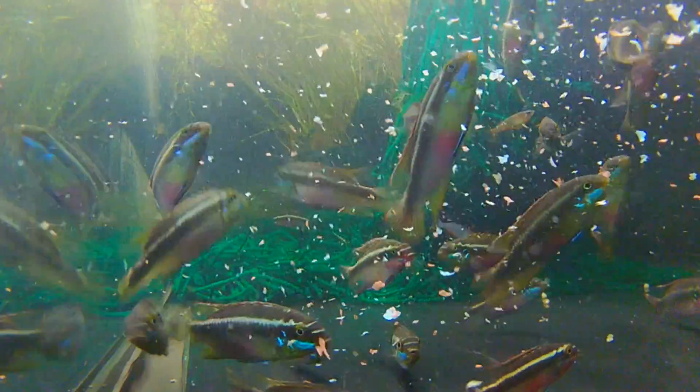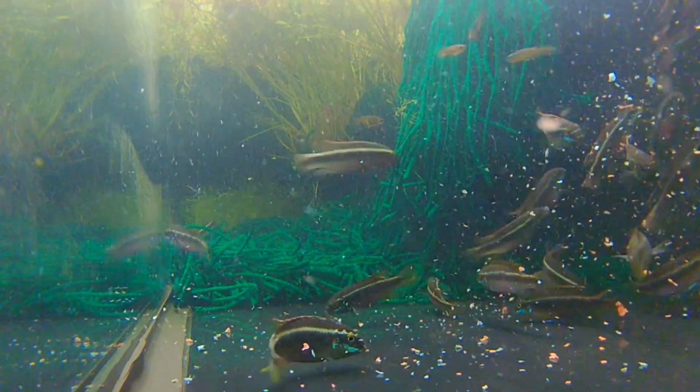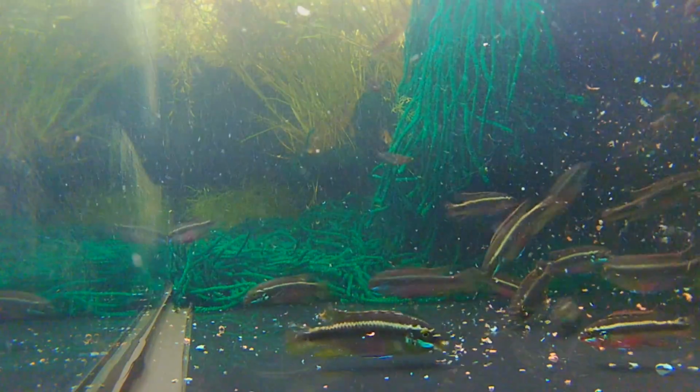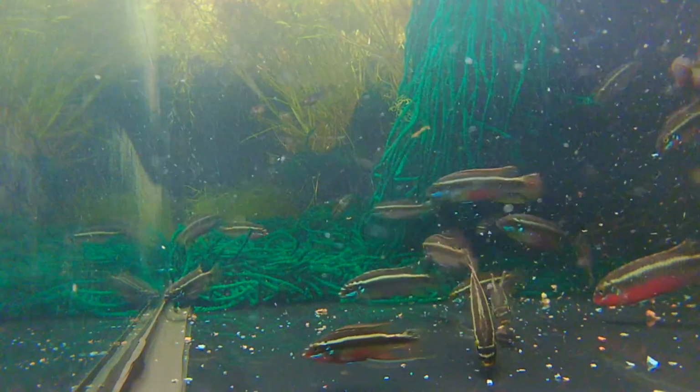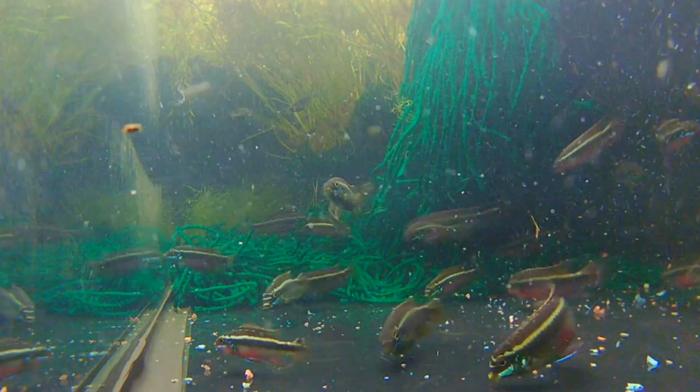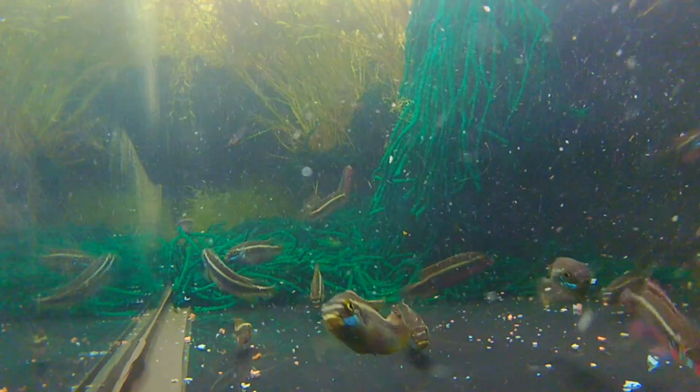Here I'm dumping in some flake food just to show you that they will eat it, even though they're wild fish. This is the second feeding in the video, and so some of them will kind of eat it and spit it out, and eat it and spit it out because they already ate. Some of them are still hungry, didn't get much the first time round, and are just eating it and swallowing it. So if you see some that look really tentative about eating, it's because they already ate.